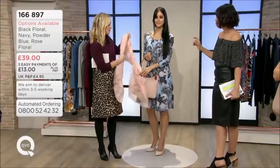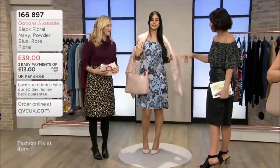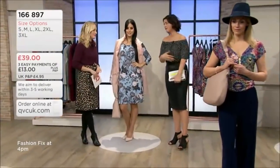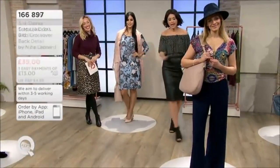So you're getting a nod to that look, and you can still have that support where you need it. It's a beautiful, beautiful shape. It's also a three-quarter length sleeve, which, again, is such a flattering length, whether you don't really like your arms as well. Not your sizes, your arms. You know what I mean.